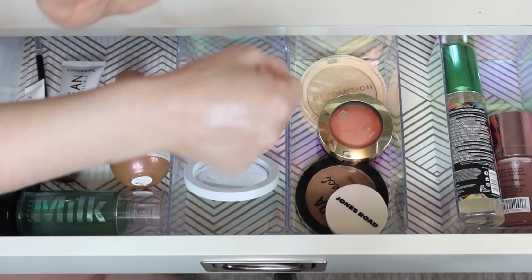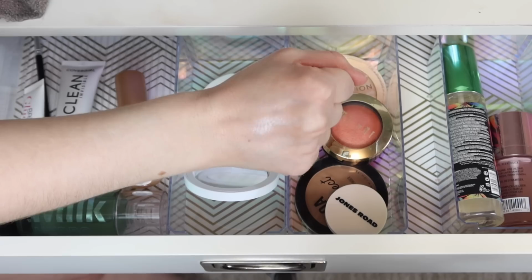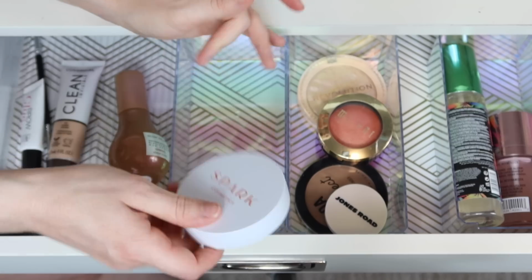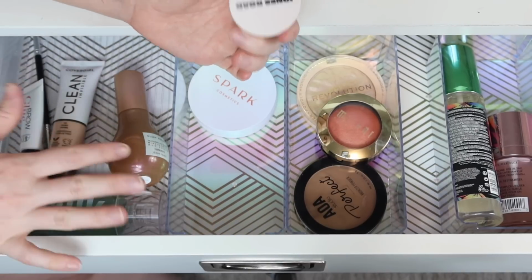Stunning. This has gotten me excited about powder highlight again, and I haven't really been super into my powder highlighters recently, but I have been wearing this every chance I get ever since I tried it. It's got such a beautiful texture. I think I do want to keep this in here just because I've only used it a few times now and I just really want to keep playing with it. I think this is the last PR thing from this drawer.